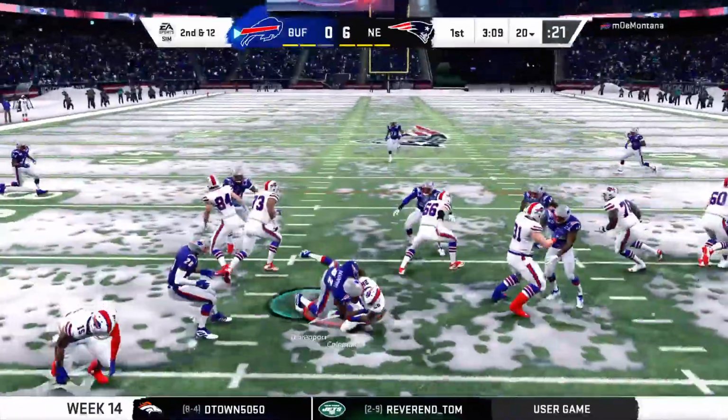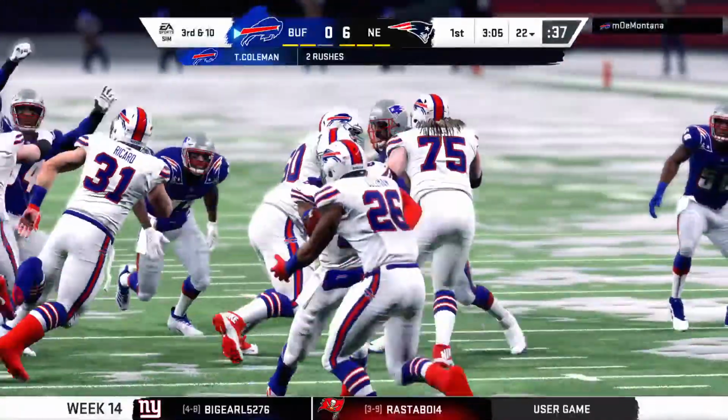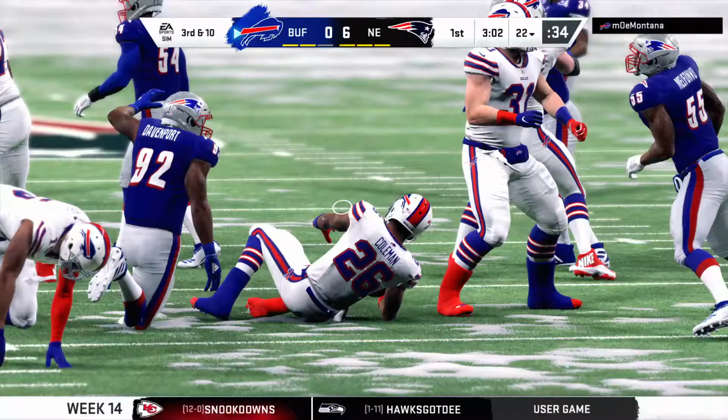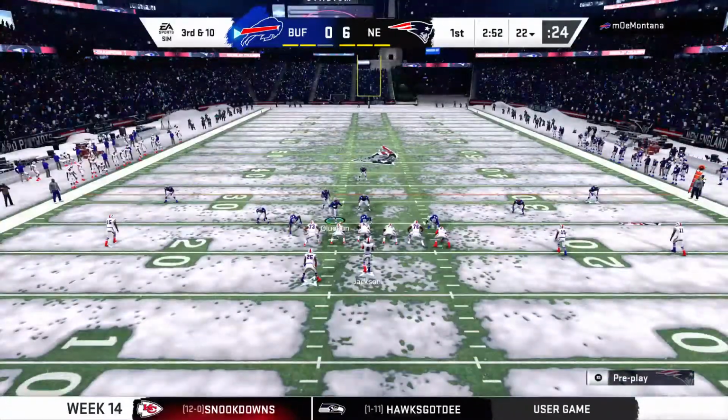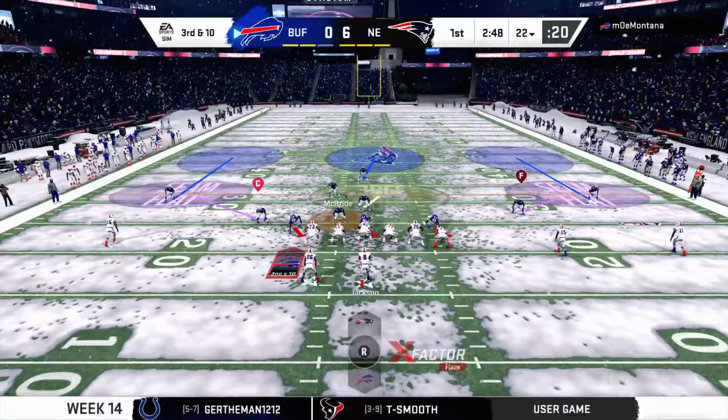On 2nd down, it's Coleman. And he'll get only a couple up to the 22. I think that's the type of run we'll continue to see throughout this game. The snow coming down, I don't expect a lot of big plays to be broken.